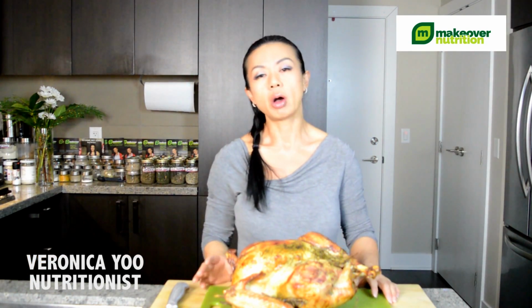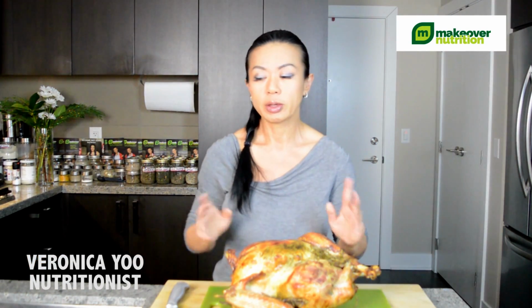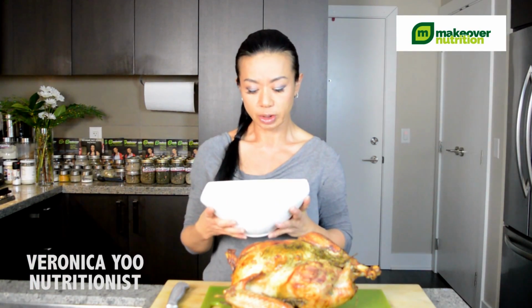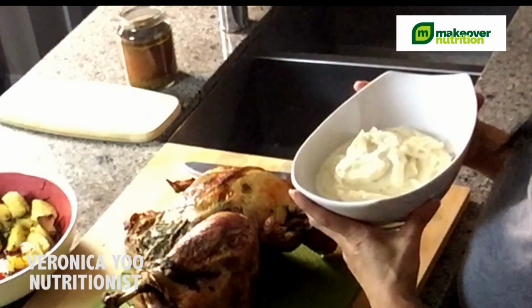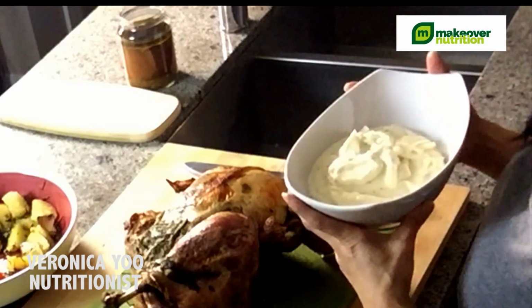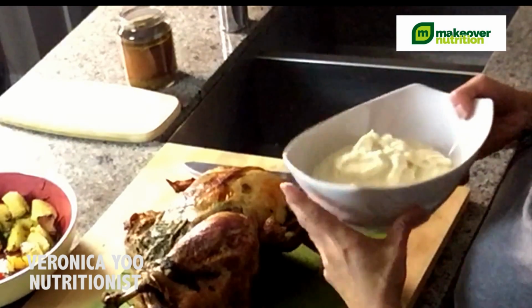Yes. If you say, oh, I wanna have a mashed potato, then this is a thing. Tonight, I'm going to just have this with the turkey as well. If you watch my video, this is the creamy mashed cauliflower. It's only with butter and some salt and pepper and the cauliflower. So this is so creamy. It's nice with the meat. It goes well. So that's about it.